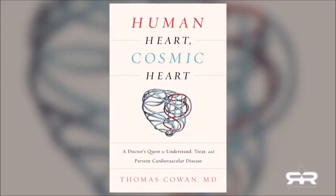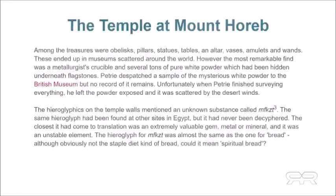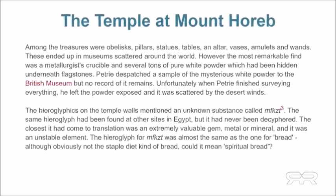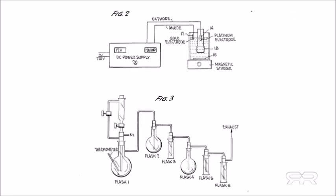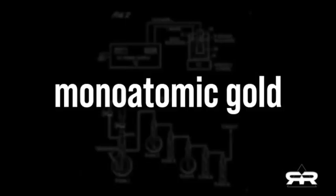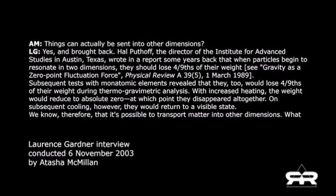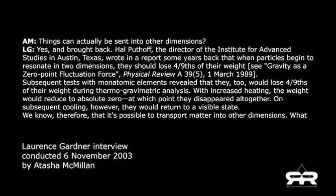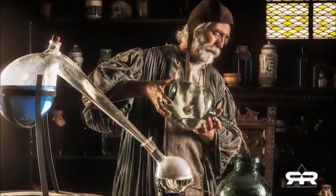Dr. Tom Cowan, who has written about this in Human Heart, Cosmic Heart, has an interesting theory which may explain the saying, a heart of gold. Another recent discovery is that gold in its purest form does not appear to be gold at all. Under the right conditions, normal physical gold can be transformed into a fine white powder known as monatomic gold. This monatomic gold has been studied by multiple advanced laboratories, and it has very strange properties. It can be made to levitate and disappear. Monatomic gold is superconductive, and many would argue that this is what the alchemists were after.